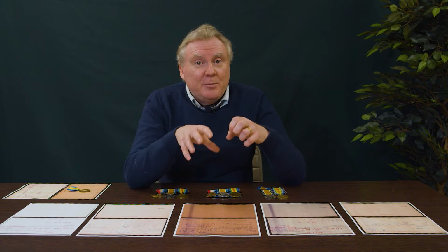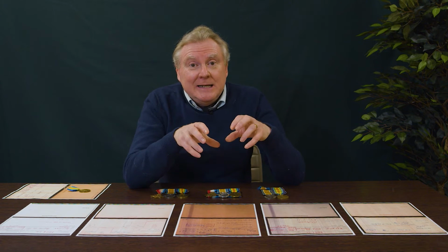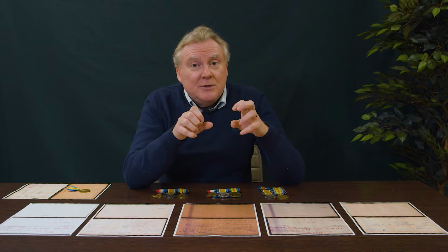It's not the sort of information that necessarily will tell you what battle he was in or where he was, but it might do. And the other problem that I have is that a lot of people say to me, so Grandad was born in 1890 in Hackney. Can you find him? And the answer is no. The army are not interested in necessarily where you were born or how old you were, and only on their service papers was that information recorded.